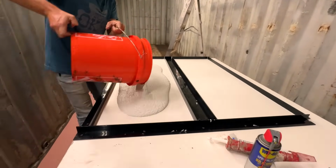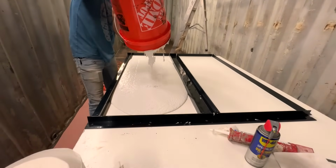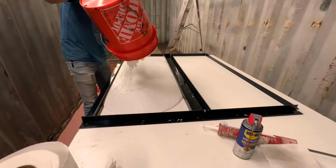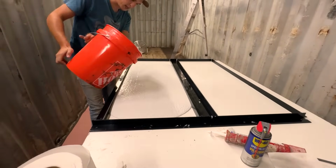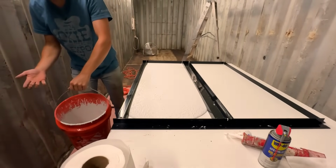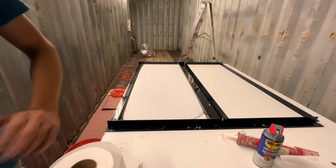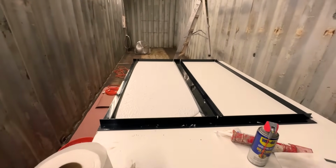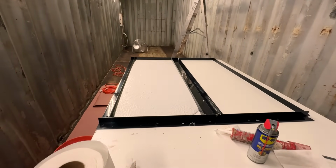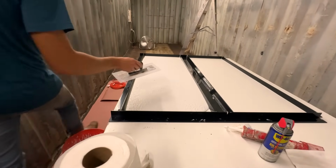Oh, look how satisfying. And it kind of self-levels too a little. So this will be nice. What I want to do is get the first one to cover the whole top so that we don't have any difference in color no matter what, because it's all one mix, one pour.